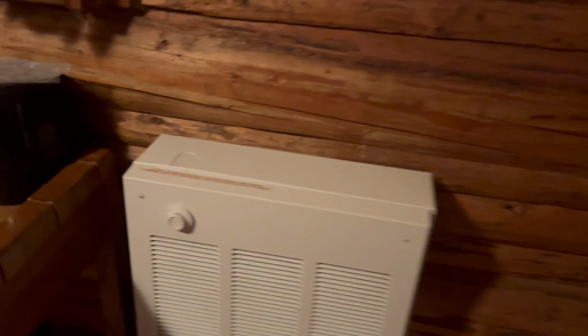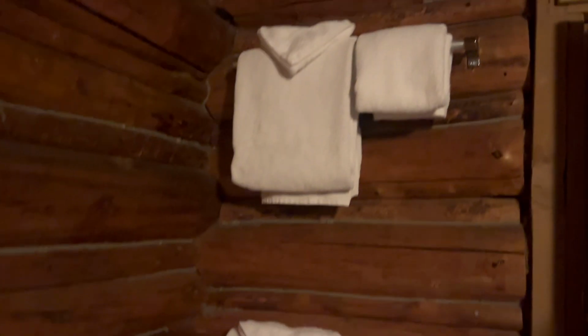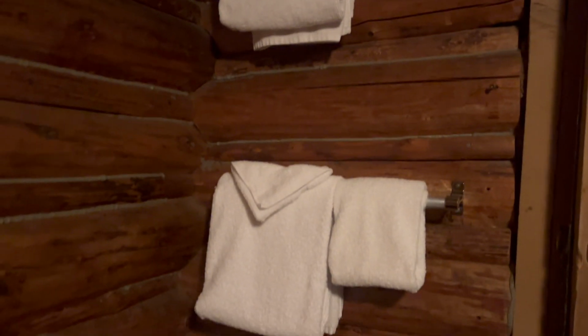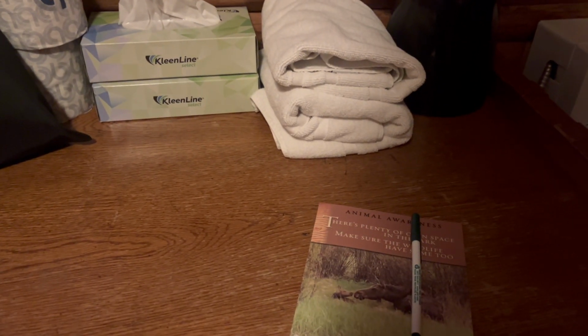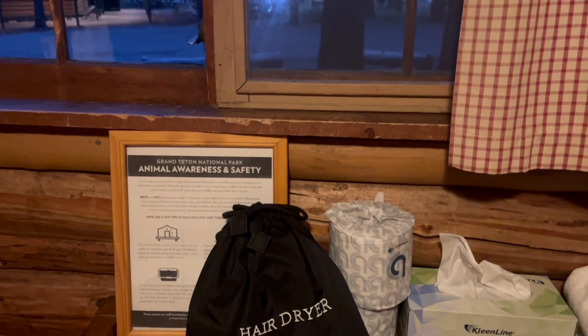Here we go. So first when you come in, you've got a heater just here. And then on the wall, there's 2 sets of towels, flannels. And there's like a desk, there's a hairdryer, toilet paper, more towels, a pen, an ice bucket, and some animal safety awareness. And there's a nice little curtain. That's our view outside, but we'll close that up.